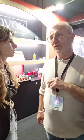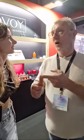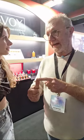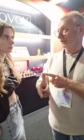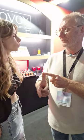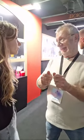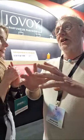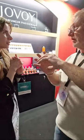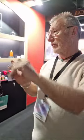And we have two new perfumes, one black and one white. The black one is Stéphane Picard, the man who makes all things. It's the first one of Stéphane Picard, and it's the passage from black to white, to the light.